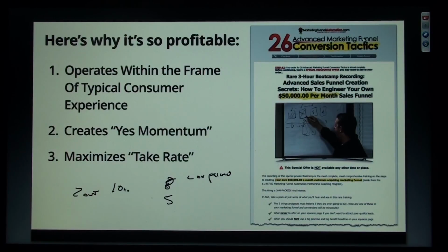That there is an inverse correlation between your take rate on those offers and your refund rate, right? That means that the folks that only take advantage of your first offer will have the highest refund rate, right? When you have an offer sequence in place, like I'm sharing with you here, your refund rate goes down.